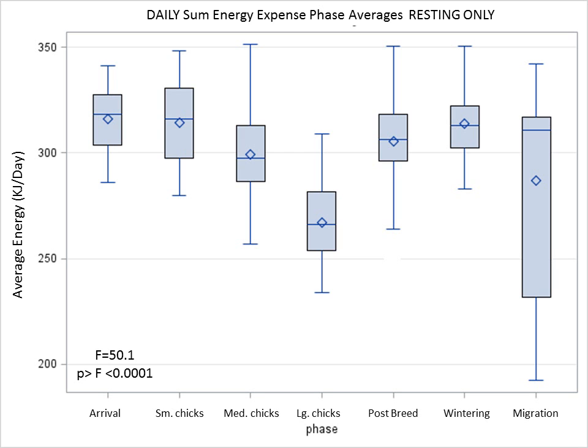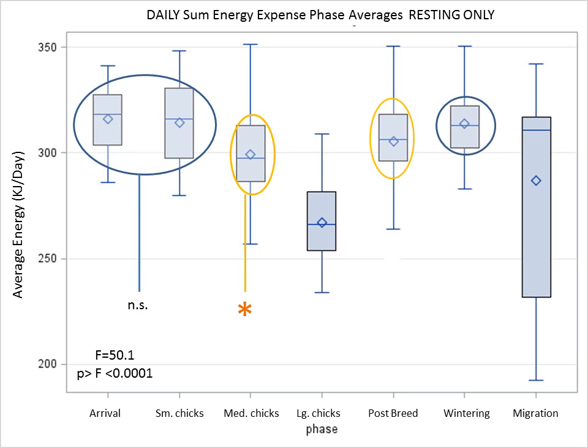The mirror image of this is if we just look at the resting traces. And the resting traces also indicate that the birds experience the least amount of rest when their teenagers are running them around from soccer practice, etc. And also not as much rest during migration, which makes sense.